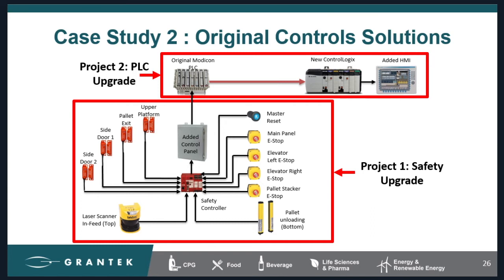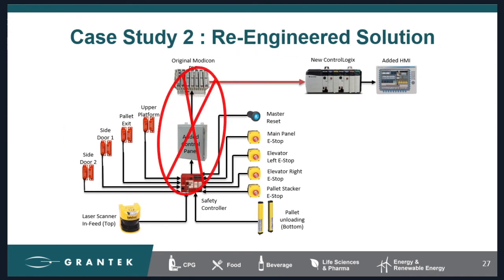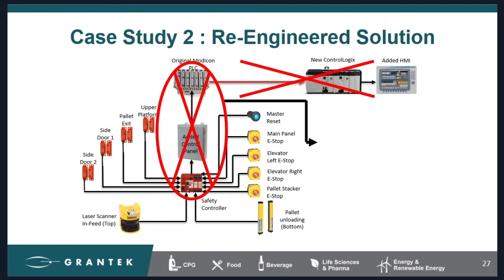So think about it this way. If I can show you the benefits without taking advantage of those cool new features, well, imagine the story that can be told if you actually do take advantage of them. So now, if we re-engineer the solution here, we would have no reason for a dedicated safety controller and therefore no need for a whole second control panel. We would just combine the controls, both the machine controls and the safety controls, into a single safety PLC. This simplifies the design dramatically.